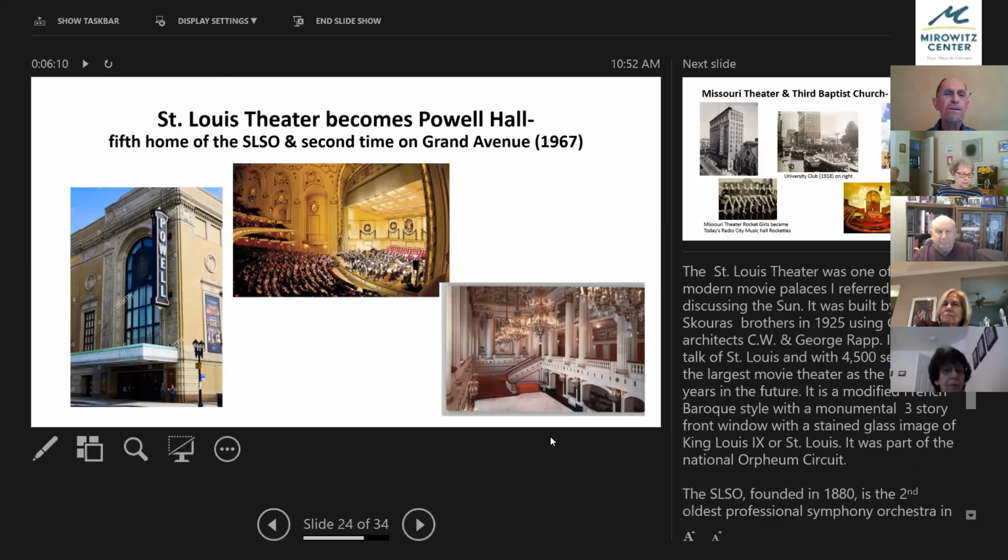And across the street from the Grand Center Arts Academy is the St. Louis Theater building, which became Powell Hall. It was a modern movie palace. It was built in 1925 using Chicago architects C.W. and George Rapp. It was the largest theater at its time with 4,500 seats. And then it really fell out of favor.